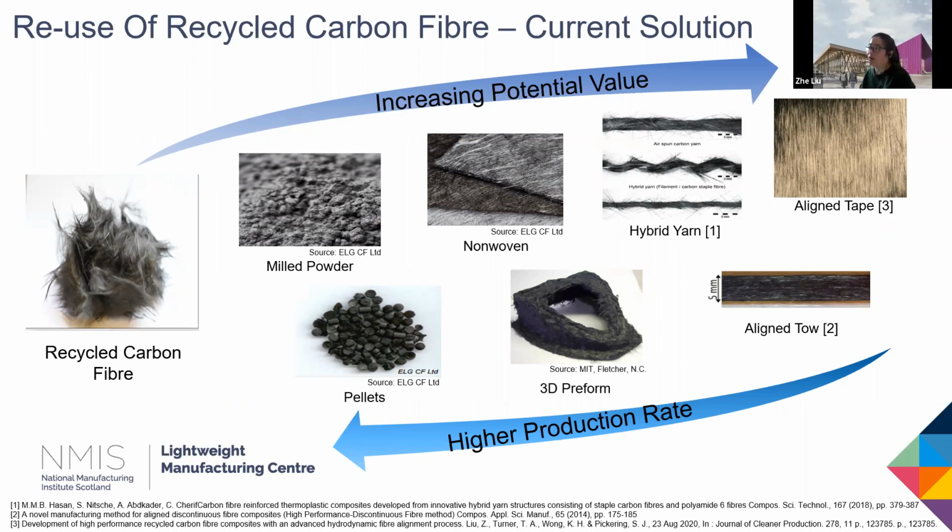Researchers are also considering this challenge and providing some solutions. For example, the hybrid approach: you can couple the recycled carbon fiber with thermoplastic fiber filaments to create yarns which can be used in the textile industry. There are also the aligned tools developed by the University of Bristol, which you can use with 3D printing and automated fiber placement. And in the end, there are products called Align Tape, developed by the University of Nottingham. This material is mainly focused on high-value and high-volume production lines. So those are the current solutions and current products we can find.